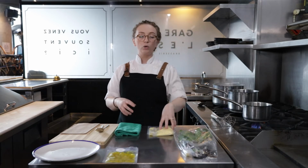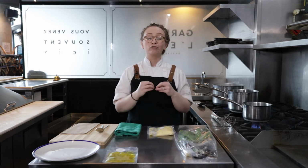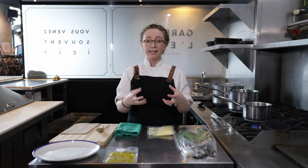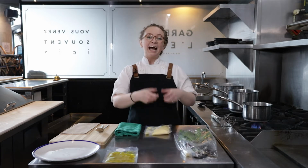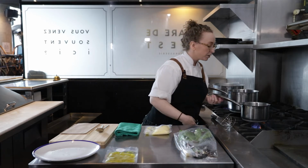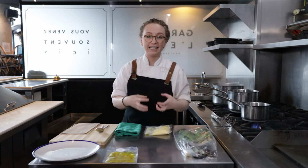And then we're gonna slowly incorporate this beurre fondue. Now, super important when you're doing this, the beurre fondue needs to be really cold. If it's too warm, the butter will split. And that's the last thing that we want, is this dish to split on us. So have your butter really, really cold, and then you can just kind of crack it off and add it into your heated cream. So once this cream comes to the boil, we can get our butter ready and we can start incorporating that into the cream.